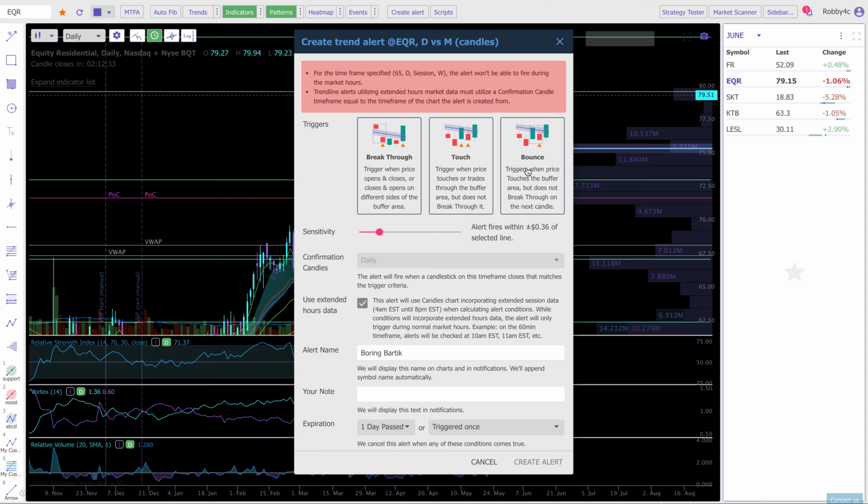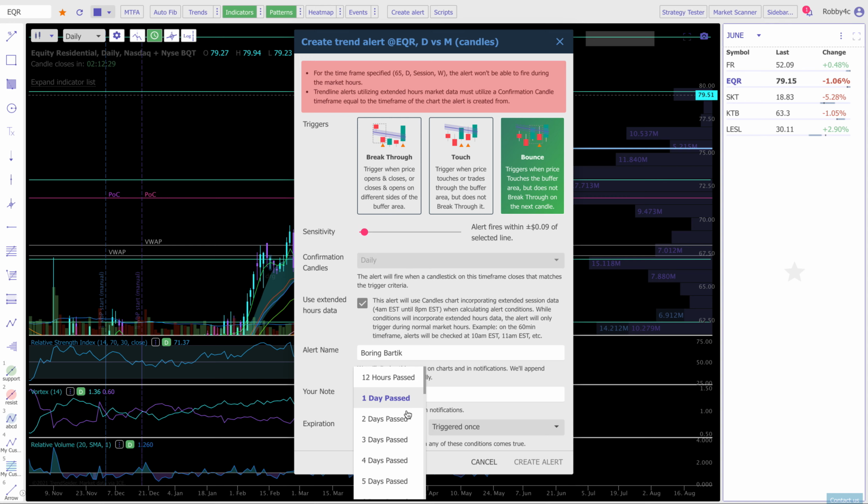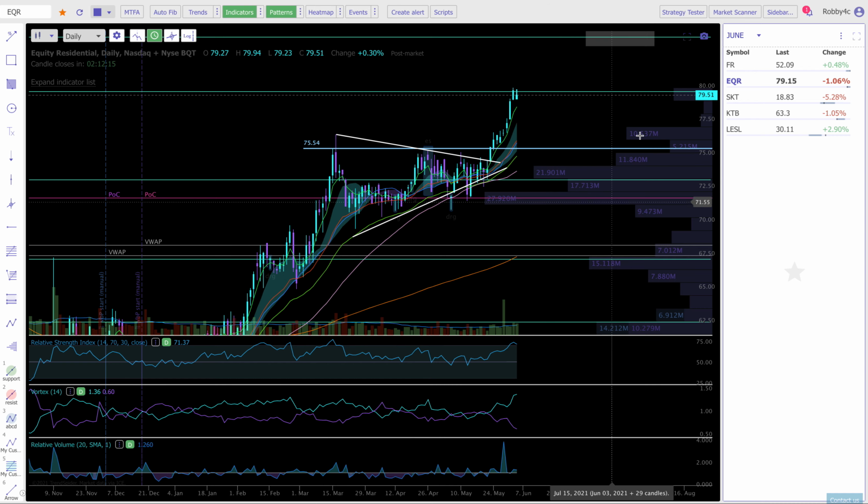Let's do a bounce. Let's do sensitivity minimum and 30 days. Oh, it's not gonna let me do it because, I don't know, I'm on some weird session, I guess. So I'll have to do that during market hours.